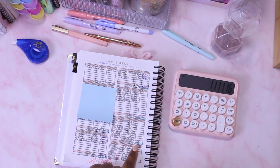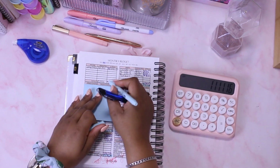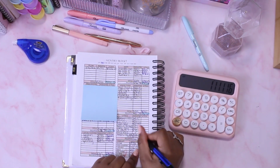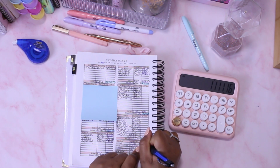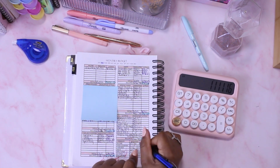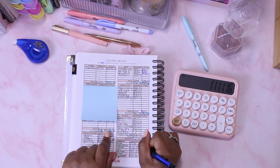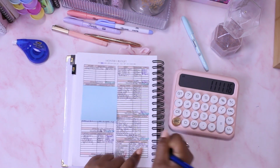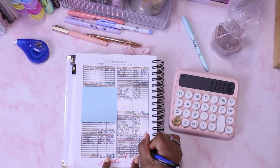Balance. So I'm just going to plug that in right here. Or I should do this one too. Let's do that one. Okay, so for income, I had $5,932. My fixed expenses were, oh, I highlighted the wrong one. My fixed expenses were $1,326.